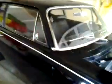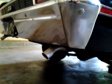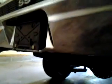So this thing sounds just about identical to a 1969 Z28, if you've ever heard one. It's one of my favorite sort of exhaust systems. The tailpipes were all put in the correct factory location. There's a cutout back here. It's hard to see, but there's two cutouts at the bottom of the rear bumper in here. That's where GM placed these, and they were put back that way.